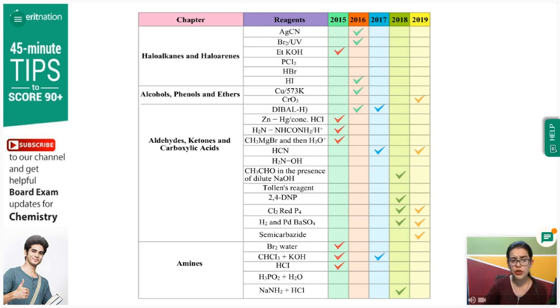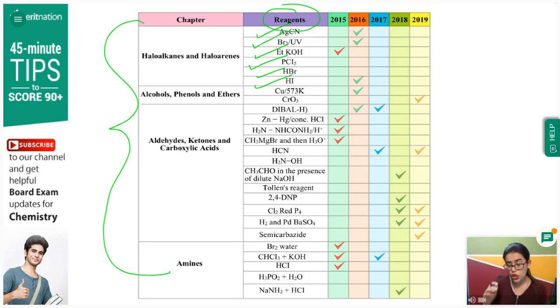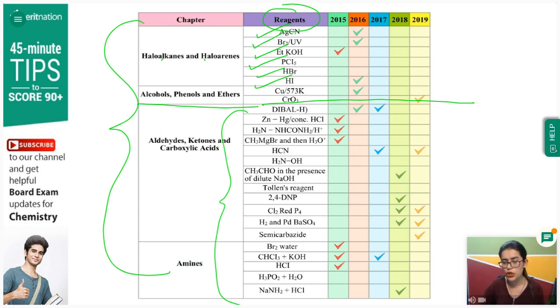Name reactions I have given to you. The reagents. After 10 p.m., when you have done everything, just revise these reagents. You know AgCN, you know bromine in presence of light, you know ethanol in presence of KOH, PCl5, HBr, HI, all these reagents are given to you from different chapters. So when you have done haloalkane, haloarene, alcohol, phenol, ether in the first half of your day, just keep revising all these reagents. These are very, very important. And from aldehyde, ketone, carboxylic acid and amines, these are the reagents which are very, very important. So please keep in your mind what you have to do.